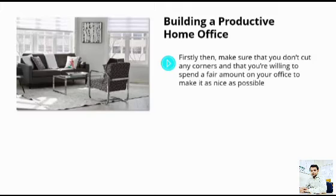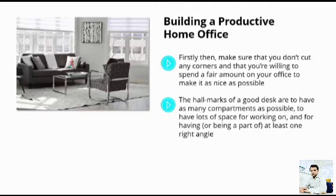Sitting at your desk should feel like manning a spaceship, and if it does, then you will feel good about yourself when you work, which will rub off on the quality and quantity of the work you do. The hallmarks of a good desk are to have as many compartments as possible, to have lots of space for working on, and for having or being a part of at least one right angle. The compartments are important, as they'll mean you don't have to keep getting up to get things. At the same time, they just feel organized.